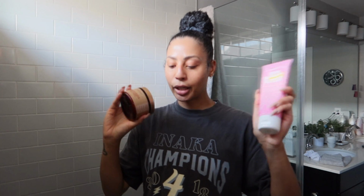Then I'll try something new, or I'll just get the same thing to replace it because they are super expensive. And when you're a curly girl that's in the gym sweating and you're like me and you like to have a clean scalp, you run through products fairly quickly. These are my two favorite masks for the curly curls. Like I said, I'm not going to do a mask today because we're just not.